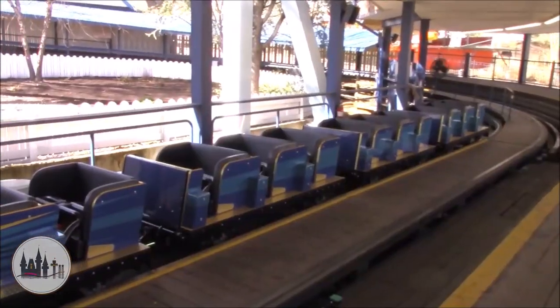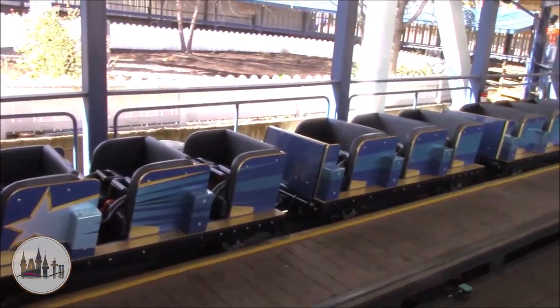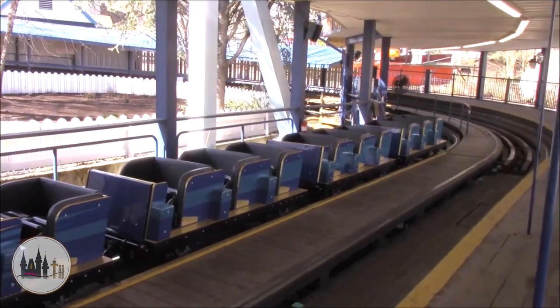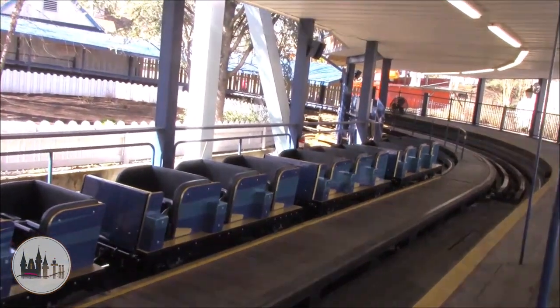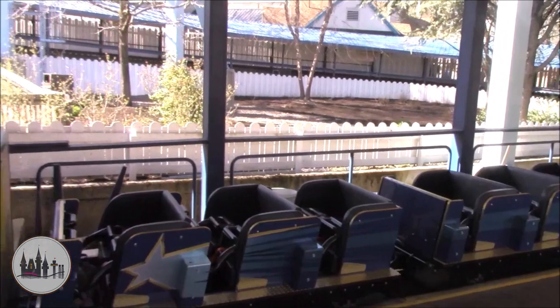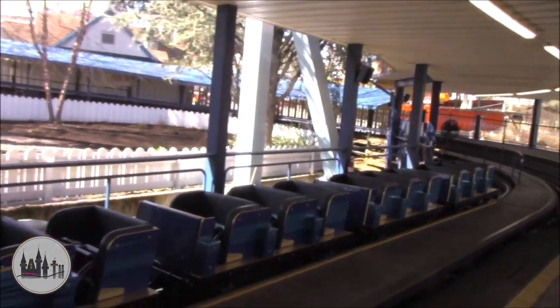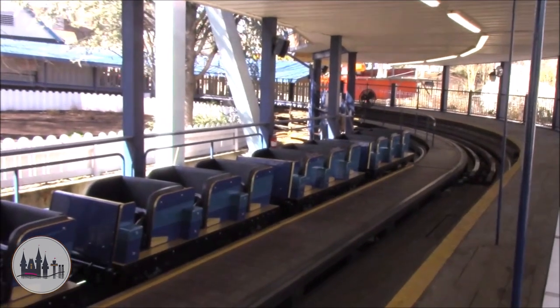All right, guys, here's a quick look at one of the Comet trains. New Comet trains by PTC, brand spanking new this year. We're going to be taking this thing for a ride here very shortly, and we will have a review of what the experience is like and where the ride camera, photo camera is located.